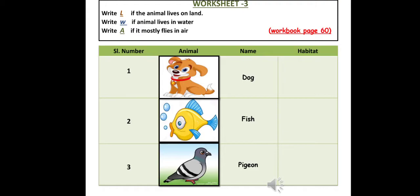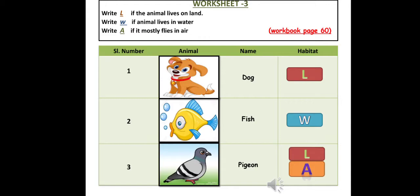Worksheet number 3. I think we have done this worksheet before, right? You must know this. You will look at each animal. You know the names of these animals, right? Now you have to tell me if they can live on land, water or air. Dog. Dogs live on land, so we are going to write L. Fish lives in water, so we are going to write W. Pigeon can live on land, and you can also see it mostly flying in air. So you're going to write L and A.